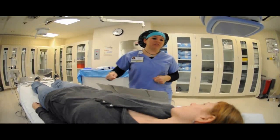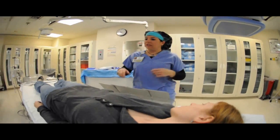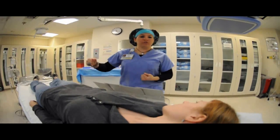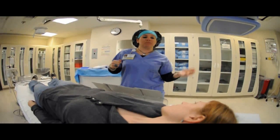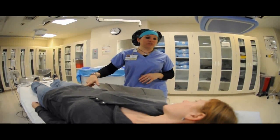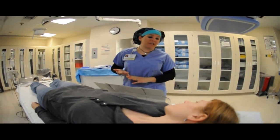We're going to clean both areas off of your femoral areas, basically from here to here, and make sure it's clean and sterile. We're going to cover you with a big blue sterile drape. It's going to go from your neck down beyond your feet. We're going to go inside for a little poke here. You're going to feel some numbing, but you shouldn't feel any pain after that.